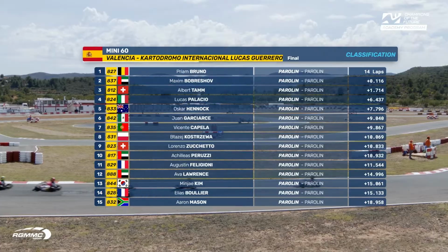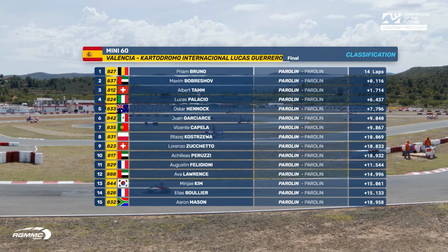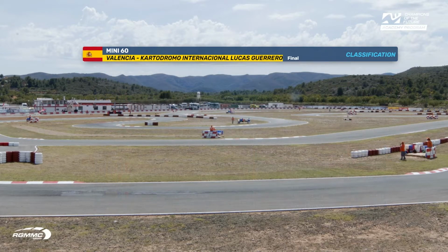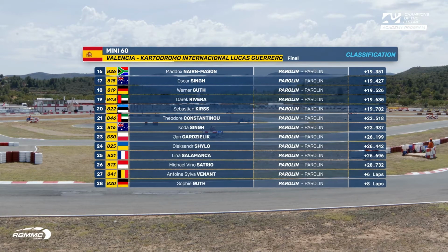Let's go over the full results. Bruno, Bobajov, Tam, Palacio, Henuk from Garfiate, Capella, Kostreva, Zucchetto from Peruzzi, Felagoni from Lawrence, Kim, Buller, and Mason round out the top 15. Mason with 10 places gained, the same as Juan Garciase, also 10 places gained.